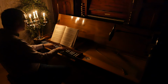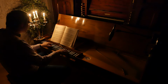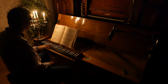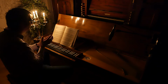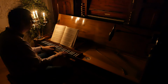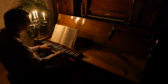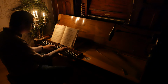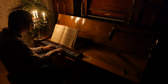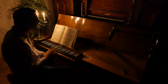There are no trills indicated, all trills are added by me. And this is a very rough score, so if he had published that, he would have worked all things out, like harmonies like this. It's just a sketch. But even adding a few trills can make a huge difference.